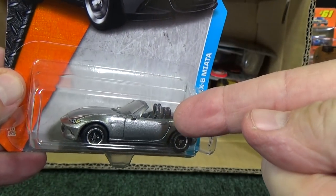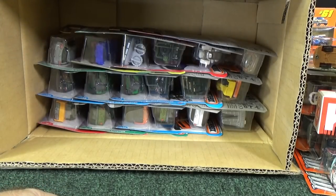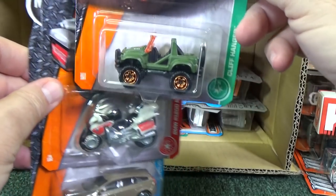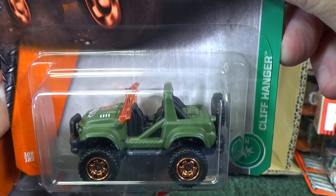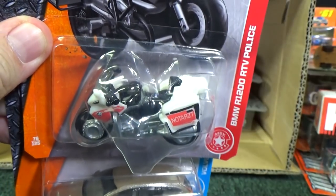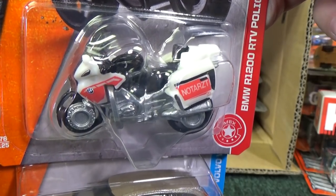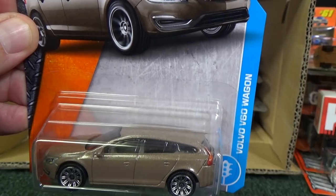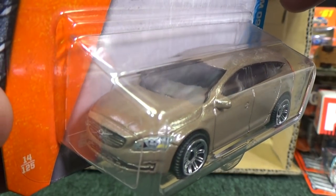This is one of the cars that they repacked into the 2018 A case. It was interesting to get a whole bunch of models from throughout the year that seemed to comprise the 2018 A case. Cliffhanger. Here you have the BMW R1200 RT-P Police. Volvo V60 Wagon, in a taupe color.